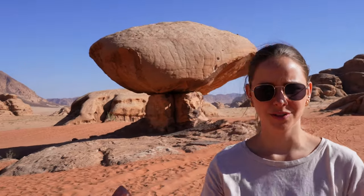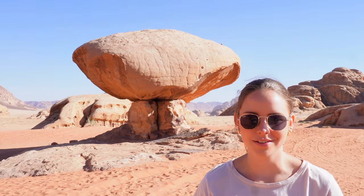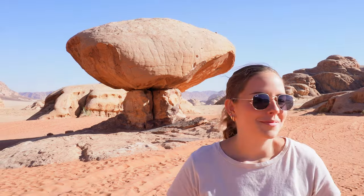Okay guys, we're about to do shrooms. Okay. Just kidding. But we are at this rock and all I know is that it looks like a mushroom, so they call it mushroom rock, and it's pretty dope.